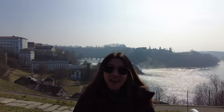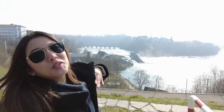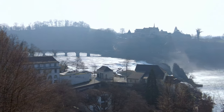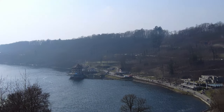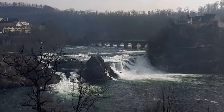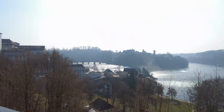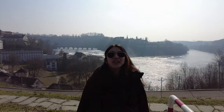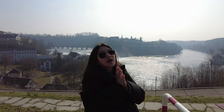For today's vlog, we are going to tour around Neuhausen Rheinfall. So you can see the beautiful waterfall here. Walk a little bit so we can see more of what we can see here in Neuhausen Rheinfall. So let's go!